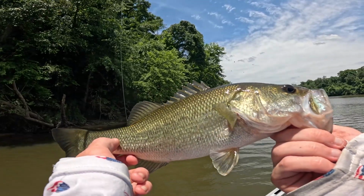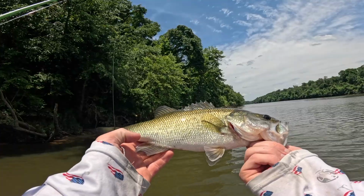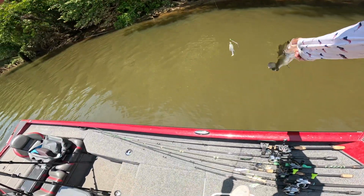Dude, as soon as I set the hook, he was way over there. Started taking off with the spinnerbait. They just cannot resist it today. Heck yeah, let's go. Let's get him back. Thanks, buddy. Whoop.